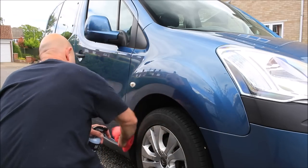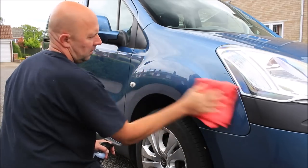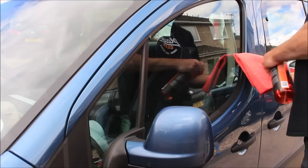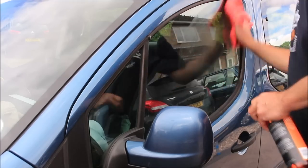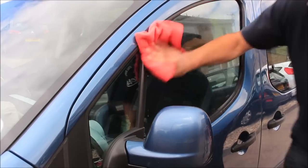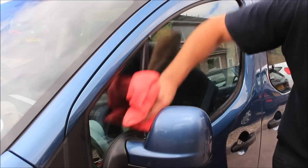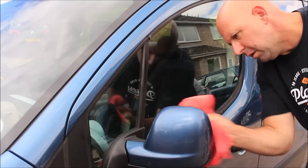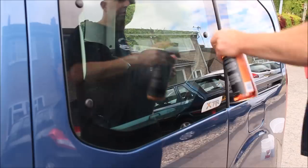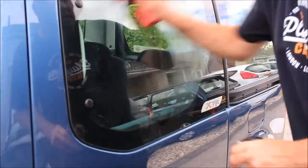We've done this, it's on to the glass. Now you can use the wet coat product on the glass, but I chose to use Speedy, their super quick flashing glass cleaner. This stuff reacts very, very quick. It's almost as fast as me saying to my wife, do you want another glass of wine? Well, not that quick. That's just light speed.